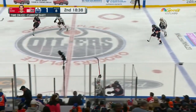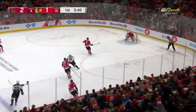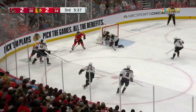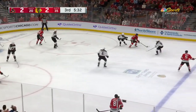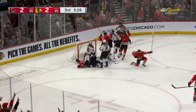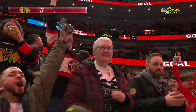Around and out to Evander Kane, who's hit by Connor Murphy. McBain, around it goes. Here's Liam O'Brien, hit by Connor Murphy. Blackwell, Murphy reaches for it, keeps it in. Athanasiou tries to shake free of Hayton. Athanasiou works his way in, and a penalty coming up. The puck is in. A goal for Chicago. Hawks have the lead in the third.